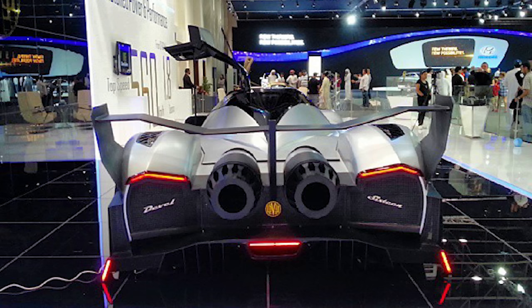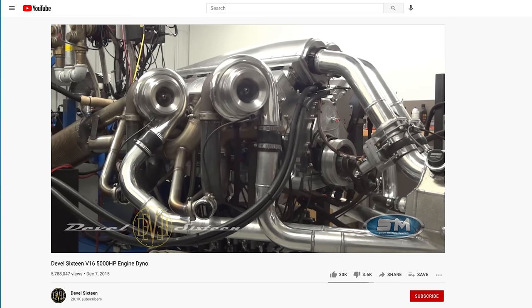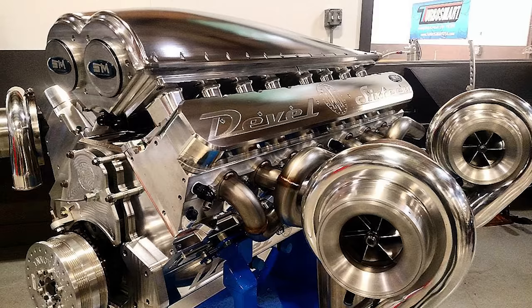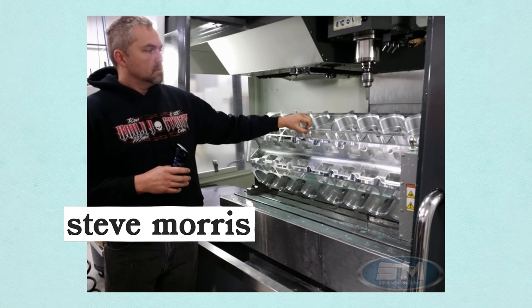In 2015, a few years after the Devel 16 prototype debuted, the company released a video on their YouTube account that showed the mythical V16 doing a dyno pull. That's right, this was real. There it was in its full quad turbo glory, silencing the naysayers. The engine in question was a sort of Frankenstein LS, actually two LSs fused together by Michigan high-performance engine builder Steve Morris. And I gotta say, this video changed my mind a little bit.